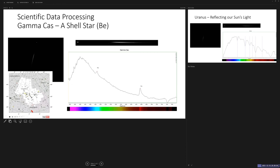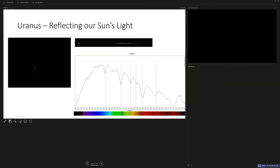There's a number of programs that process the data. This one costs about $100, called RSpec. And what it does, it just plots pixels. So you say this is essentially wavelength zero. And then you know that this is 6563 for hydrogen alpha. And it plots the whole spectrum, the intensity of these pixels versus the angstroms, the wavelength. So that's one example. The other example I have here is Uranus.